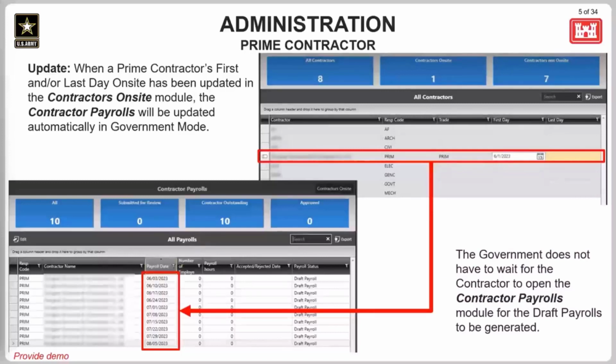Previously, when these dates would be updated, the government would have to wait for the contractor to open the contractor payrolls module for those payrolls to update based on the updated on-site dates. This has been updated, so now whenever the government updates the prime contractor's first or last day on site dates, those payrolls in the contractor payrolls will be automatically generated based on what update is made to the dates.